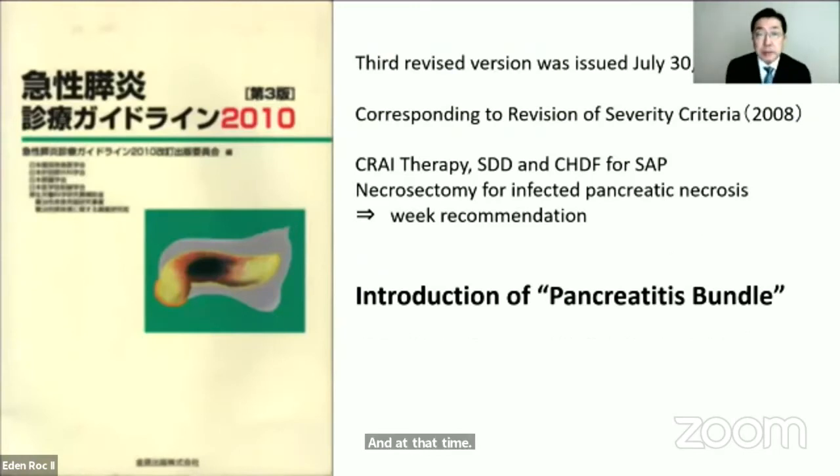The third revised version was issued in 2009. That revision corresponded to the revision of severity criteria in 2008. And CRAI, SDD, CHDF, and necrosectomy for infected pancreatic necrosis were recommended weakly. And moreover, the pancreatitis bundle was introduced.